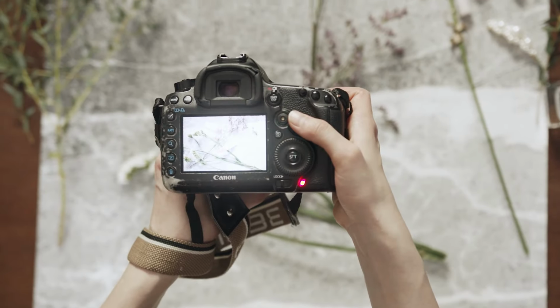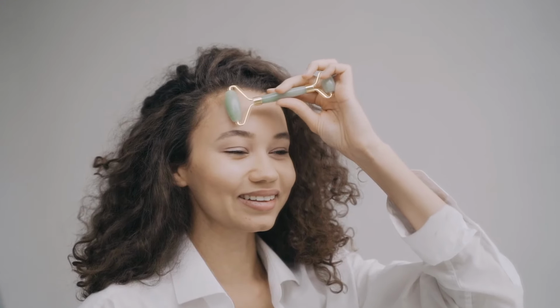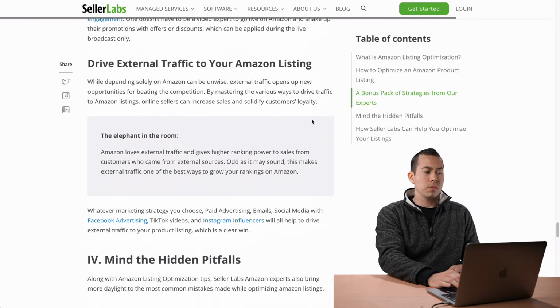Also, it helps with brand registry. You can now have an EBC content design. So get that design, get some really nice photos taken, some lifestyle images, some white background images, some images that are going to accurately represent your product and give shoppers the accurate representation of what your product looks like scale-wise and all that. So highly recommend the brand registry program.